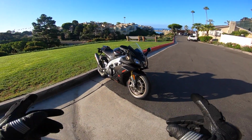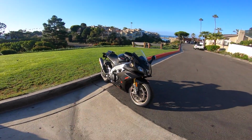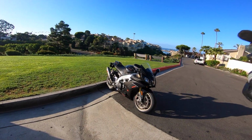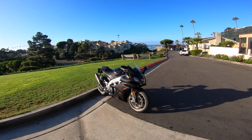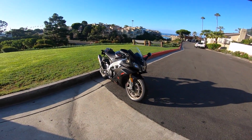What I really like about this thing, number one, is the winglets. Look at that. Derived from Aprilia's MotoGP racing effort, they've actually fitted winglets on their production RSV4 1100. It looks awesome. I like the snout of this bike.